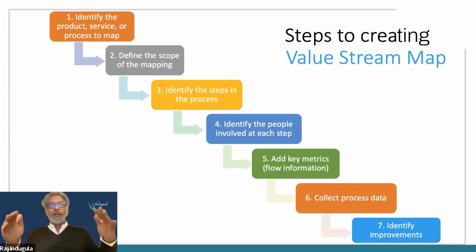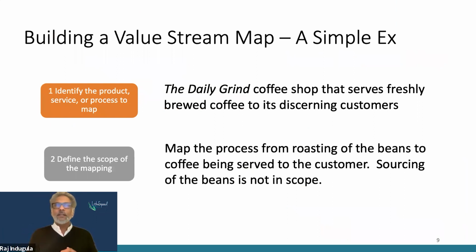I'm going to walk through each and every one of these steps through the example. The first 2 steps in building a value stream map: you need to identify what product, service, or process you are trying to better understand. That's step number 1. Identify the product, service, or process to map.